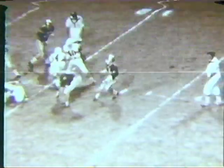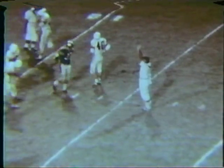But the Aggies stiffen in this series. Bears face a fourth, needing two, so the talented toe man Carl Schott tees off from the Aggie 13, and Baylor takes a 3-0 lead.